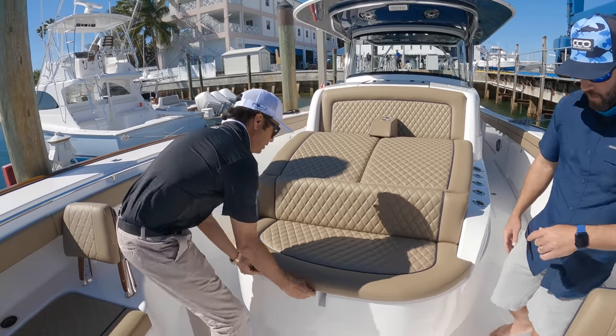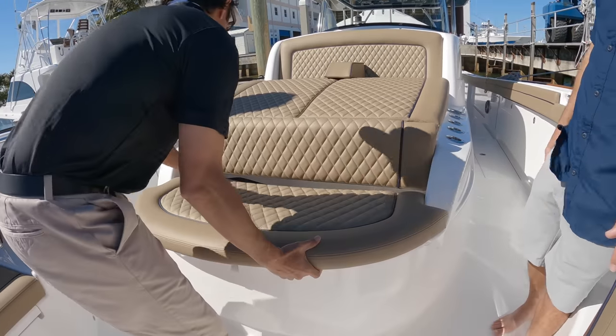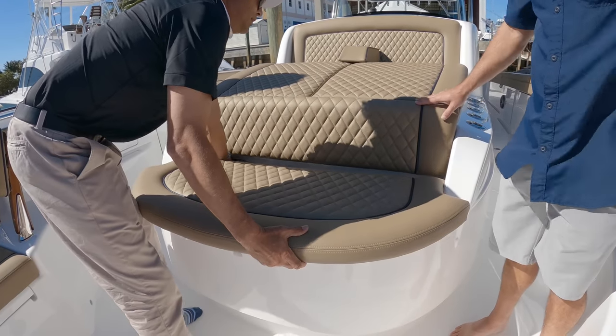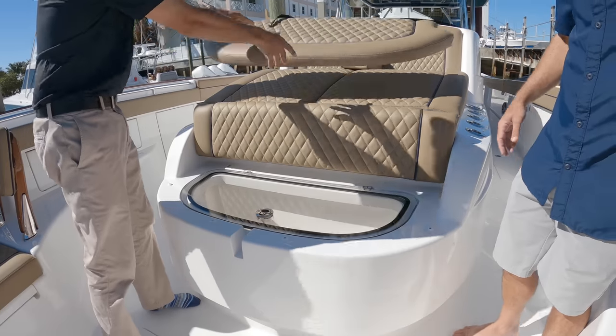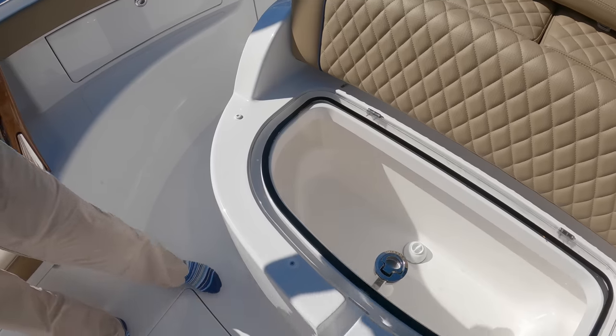And you're gonna see extra detail hidden under here. You got your rod holders either side of this lounger. When you are fishing, you'd store this cushion. You have a 35-gallon pitch well up forward here.